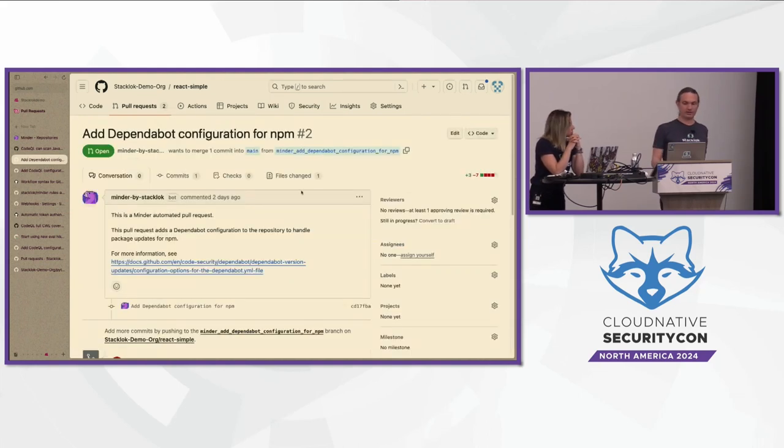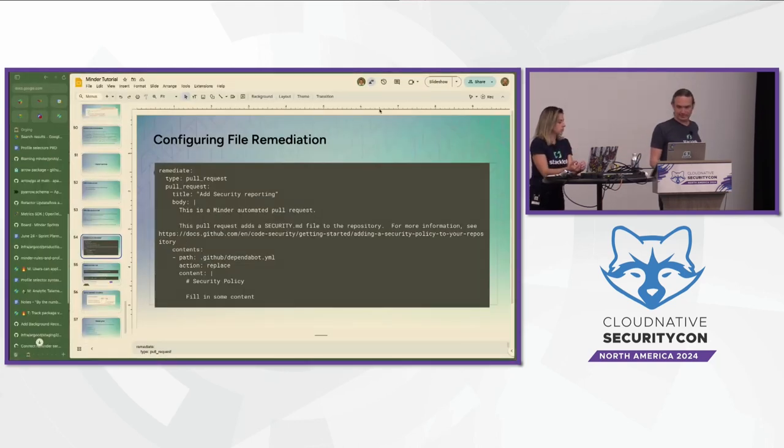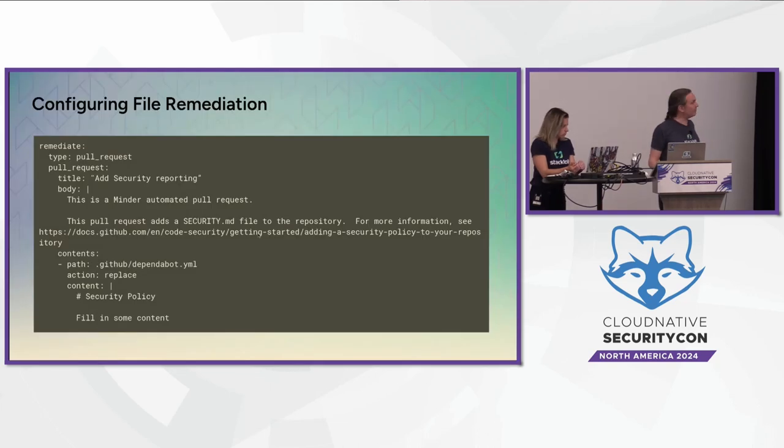And then the other one we have here is, in fact, Dependabot. And it looks like we had a Dependabot YAML file that said the empty package ecosystem. So Minder went in and said, oh, but it looks like you're using NPM. Do you have an entry there? And rewrote it to be correct. So if you were looking for that.